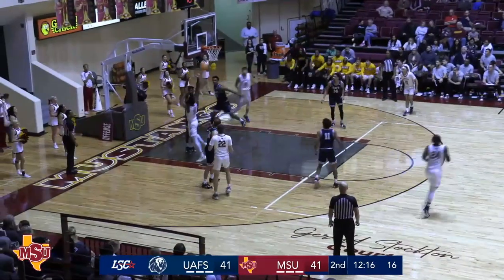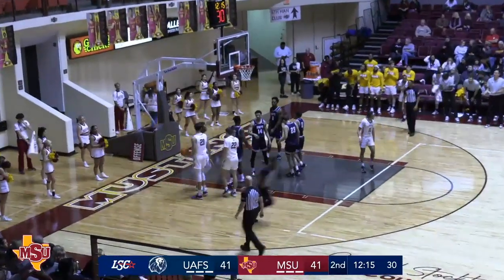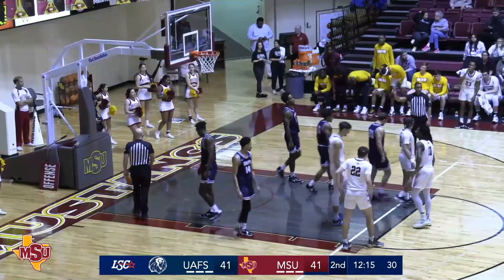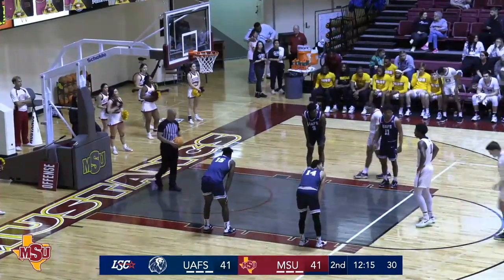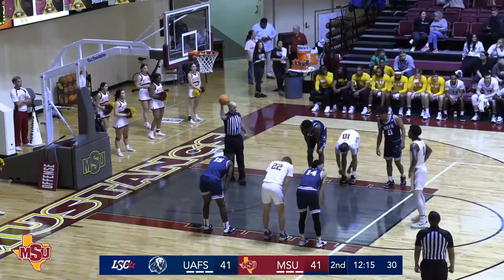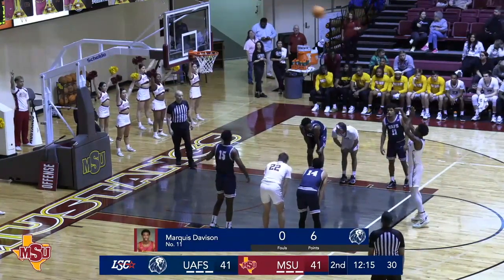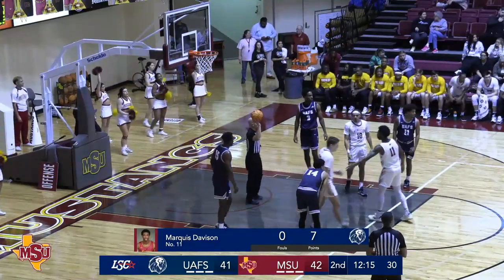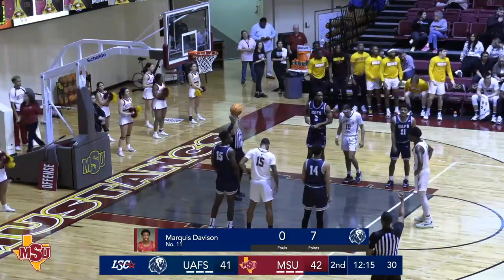Davison driving in. Cadode Dio off his feet, commits the foul, putting Davison at the free throw line. In contrast to the last 2 possessions, Arkansas Fort Smith gets a contested 3 that they miss. The Mustangs, Davison takes the ball to the basket, gets fouled, going to the free throw line. That's what you want. Davison has 6 points in this game. Davison coming into the game as the 3rd leading scorer for Midwestern State with better than 10.5 points a contest. He's a 66% free throw shooter. He's got 7 points now, and it's a 1-point lead for Midwestern State.